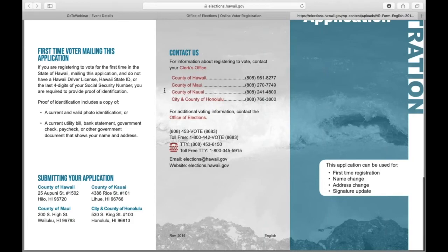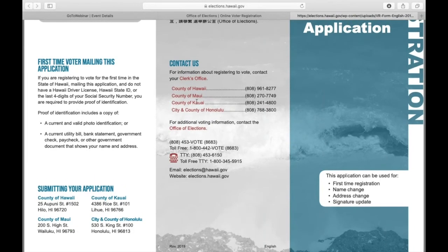If you have any issues or questions, there are also telephone numbers where you can reach each county. That's in the middle section over here. There are phone numbers for Hawaii, Maui, Kauai, and Oahu. If you have trouble getting a hold of someone with any of those phone numbers, there is a toll-free 1-800 number.